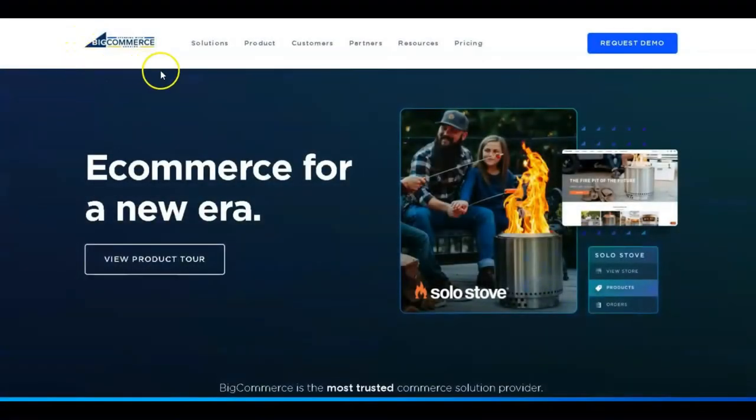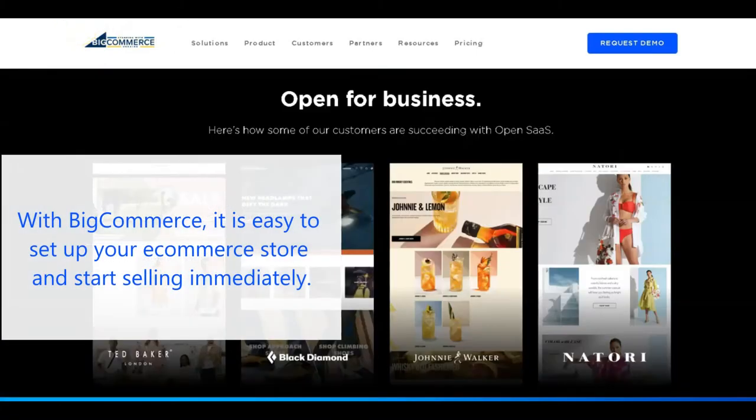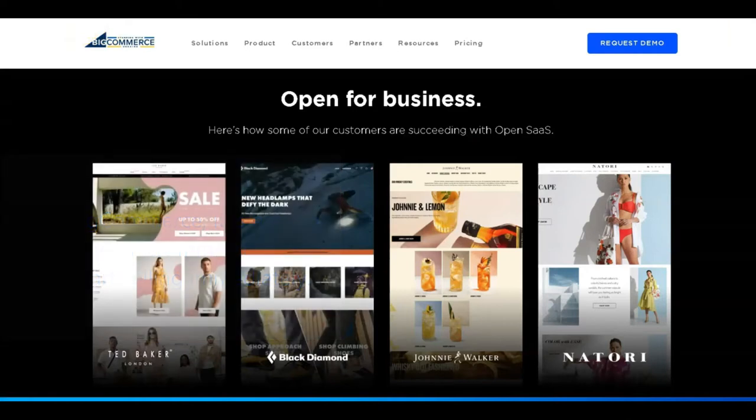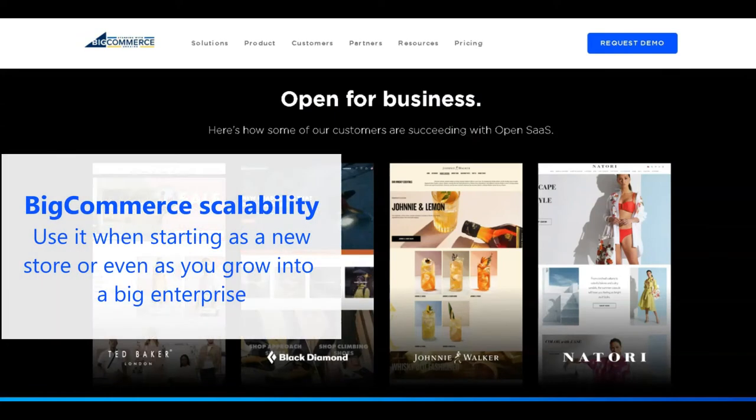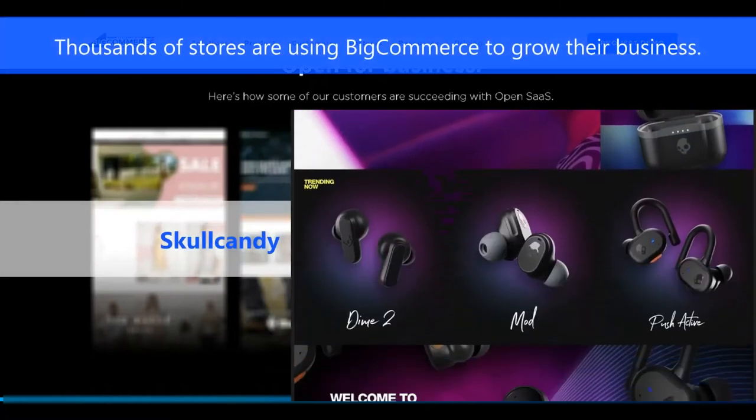BigCommerce is one of the leading e-commerce store builders out there. By signing up for a BigCommerce plan, you can easily set up your online store and start selling immediately. One of the best things about BigCommerce is its scalability. You can start as a new store and still use BigCommerce as your business grows. Thousands of stores use BigCommerce as their platform.